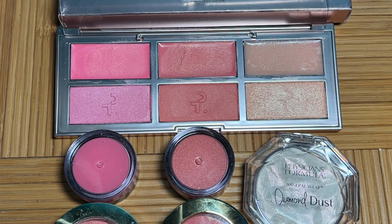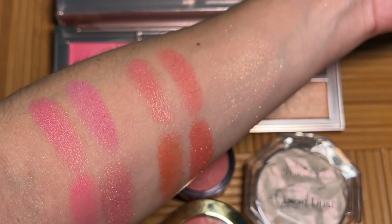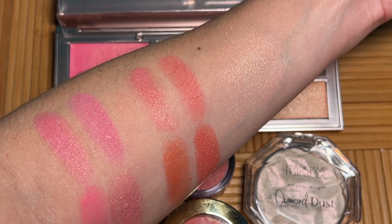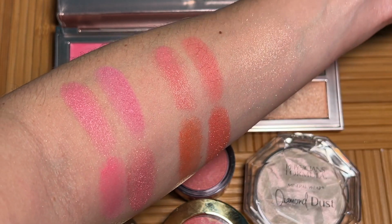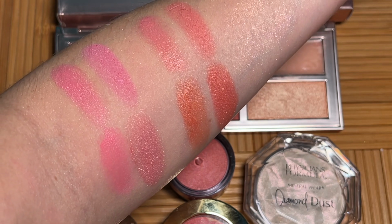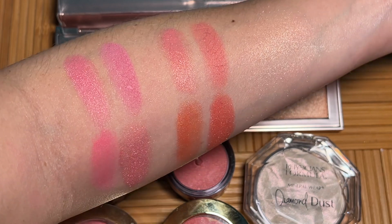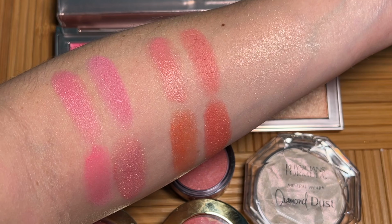Okay guys, I have my dupe alternatives. I think I found some good ones for this new Patrick Ta palette. Let me show you swatches first. So the top is all Patrick Ta, cream and then powder, cream and then powder. And then over here for the highlighter, this is just the highlighter. I didn't include the gloss in this dupe portion of the video. And then at the bottom are my dupes. What do you guys think? I feel like I got some winners here. Let me go ahead and share with you the products.